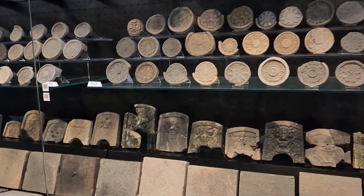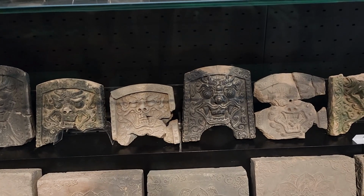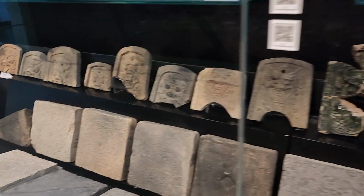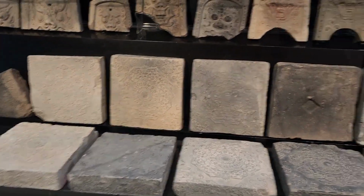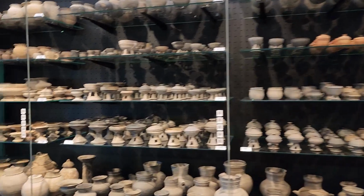We have the mother lode of tiles and potteries. Nice. I especially like these. I believe they're supposed to be dragons, because your boy loves dragons. And then these are the floor tiles as well. Super neat. God, there is a lot. There is so much.